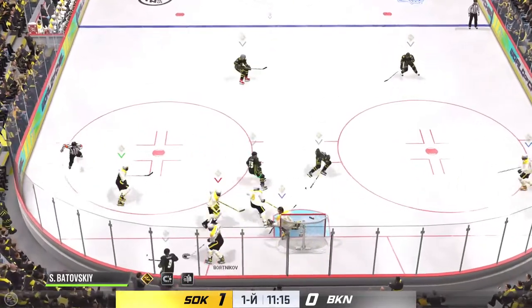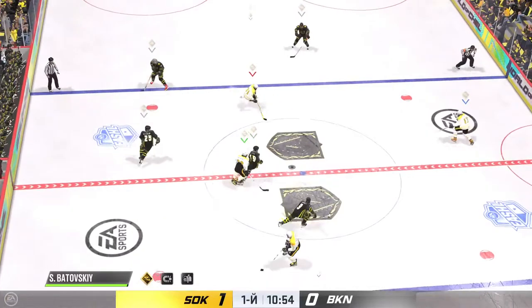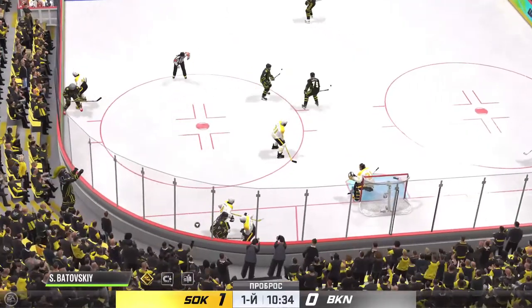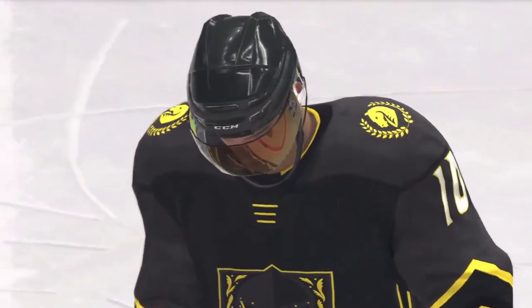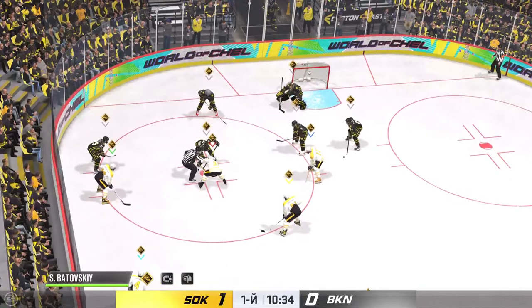They're going to wave off icing here. Hard work is a skill. Otherwise, everybody else would do this. Look at the effort it took to keep this play alive. That pass doesn't go. There's the whistle, icing the call. We haven't even hit the midway mark of the period. Moscow's up, one zip.